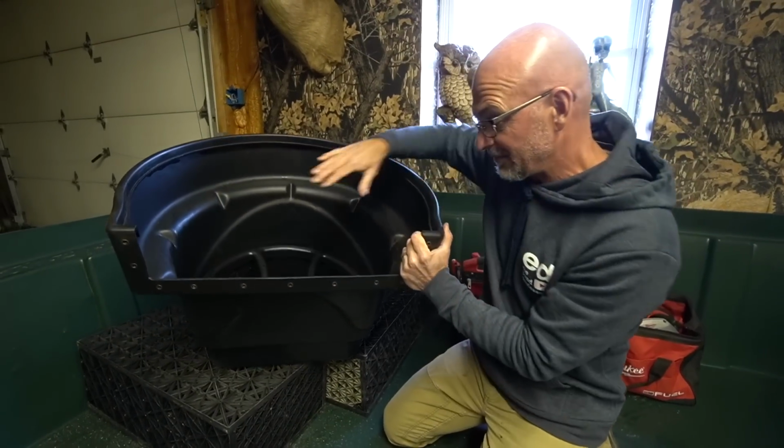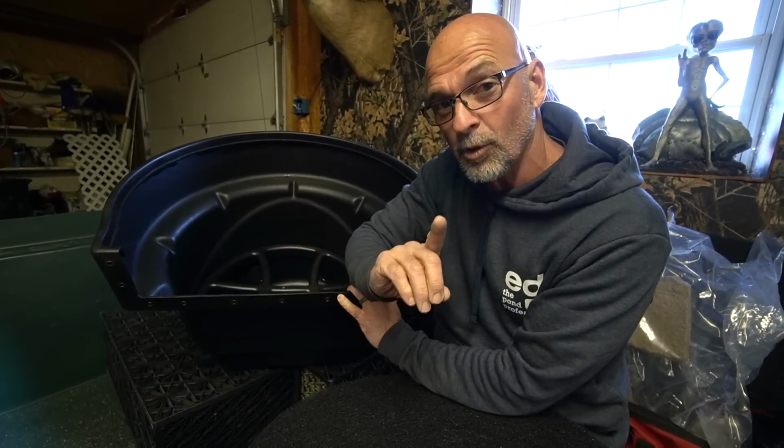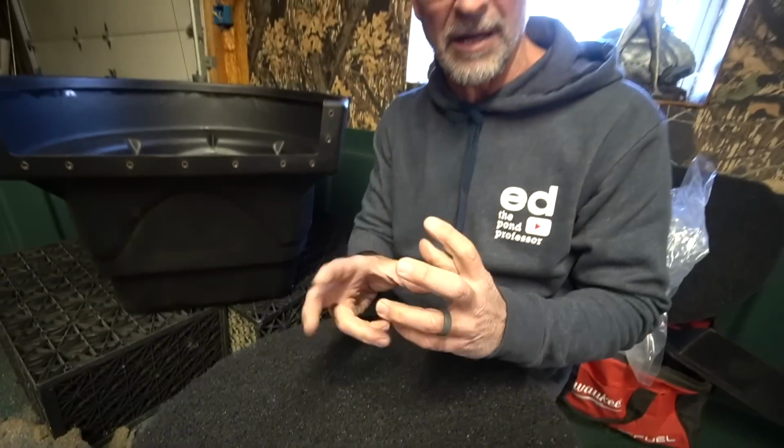That's the reason why we have this swirl chamber down on the bottom. Heavy sediments are going to settle out, which is important because we don't want the filter media to get gummed up. This is where the nitrifying bacteria are going to live on top of this, as well as the bioball media, which is going to go on top of this. So we have two different stages.